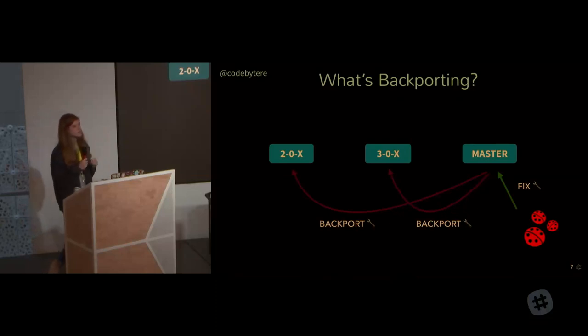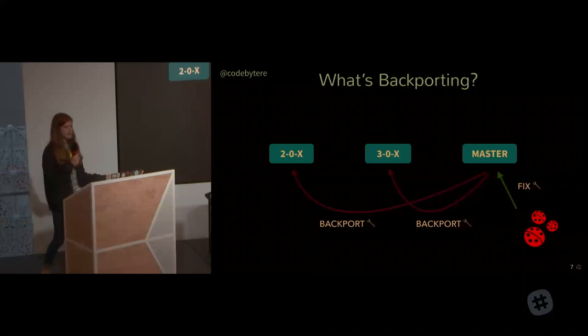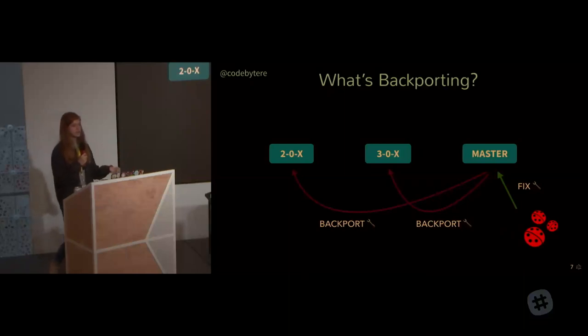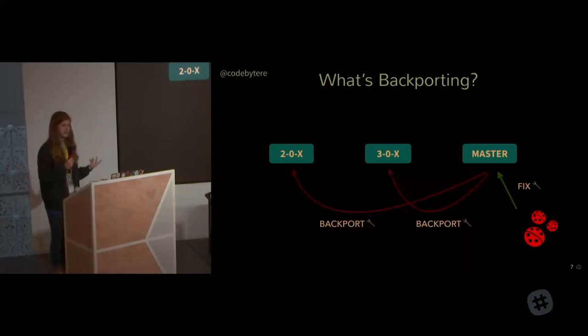So let's say right now we're maintaining 3.0 and 2.0. So 3.0 is in beta and 2 is stable. If we have a fix for a certain bug that's present on all three of those release lines and we fix it in master, we need to get that commit back into 2.0 and 3.0. To do that, we backport it as a different PR or a commit into the 2.0 branch and the 3.0 branch. So that's the process of backporting. Basically, I merge this fix into master, and then I have to open up two new pull requests immediately to get it into the other places that it affects.